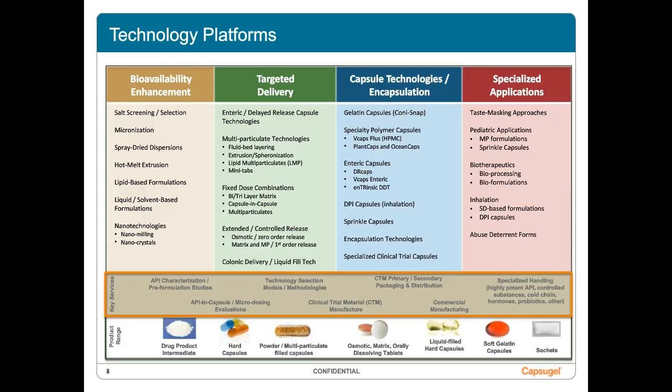Regarding product development, we employ an integrated model that reaches from early feasibility and best-in-class product design through clinical and commercial manufacturing. Our API-in-capsule and microdosing capabilities that we will discuss today are part of the range of services we offer to our customers for early phase human studies. I turn it now to Ted to walk you through these technologies.